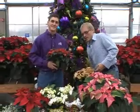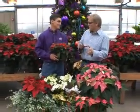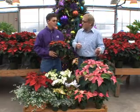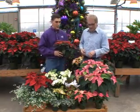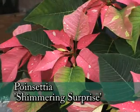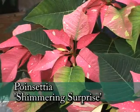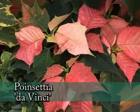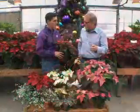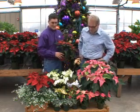It's beautiful. Well, so many people think of red as poinsettias only, and this really is a big year for red, but there are just a few other ones out here that we were going to talk about. Let's start over here. This is Shimmering Surprise. It's a beautiful pink and white blotched poinsettia. Down below that, we have Da Vinci, and that's another off color. It's got a pink with a little bit of peach. It's almost marbly looking. It's absolutely beautiful.